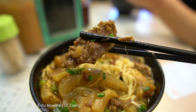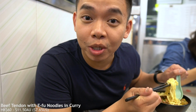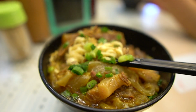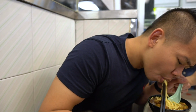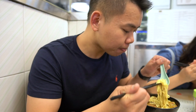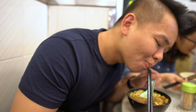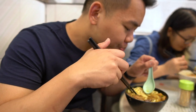Alright guys, I've got my beef brisket and tendon noodles in a curry broth here. Initially I only thought this was beef tendon, but it actually has some pieces of brisket too. So that's made me even more excited about eating this dish. Really good noodles. That curry broth is kind of spicy, but a really delicious curry flavor there. I'm gonna try this piece of brisket that's been soaking in that curry broth, and it's got a bit of tendon as well. Oh yeah, that beef is really tender, and that tendon just totally melts in your mouth. That's awesome.